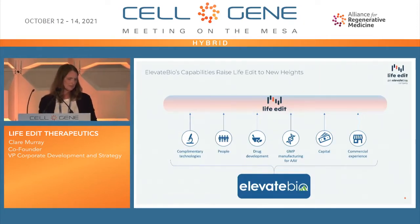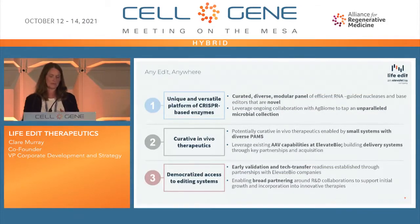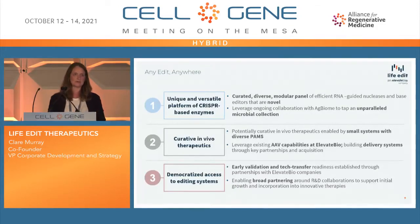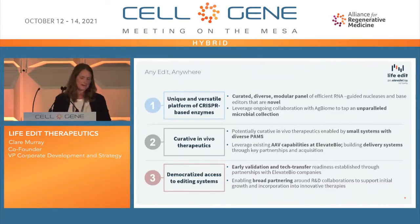And what is this allowing us to do? It's allowing us to do all the things that we had set out to do. We continue to build the platform. As we've built this platform, we've tried to identify smaller sized nucleases, which would allow us to deliver them by AAV. We can then leverage the AAV capabilities at Elevate Bio to be able to do that. We're moving them forward to validate our systems both preclinically and ultimately clinically. But by partnering with others, we're also able to look at these systems in the hands of others, in other people's pipelines.